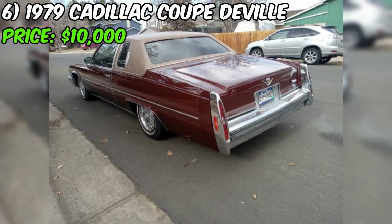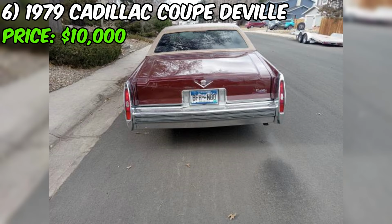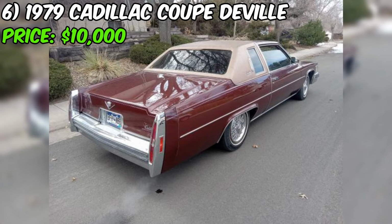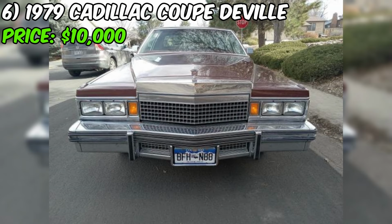The seller describes it as excellent, and based on the details provided, it's easy to see why. The brown paint is said to be in great condition, which is pretty impressive for a car that's over 40 years old. And with only 124,000 miles on the odometer, this Coupe de Ville has plenty of life left in it. Under the hood, you'll find a massive 425 big block motor that's sure to turn heads wherever you go.